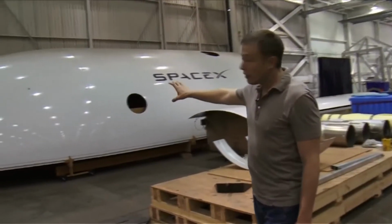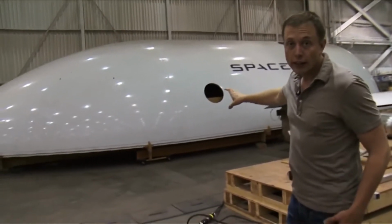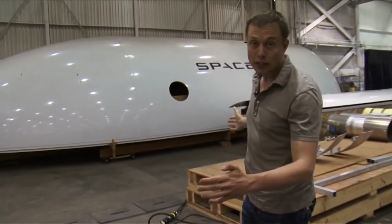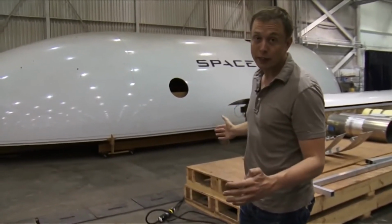So what we're looking at over there, that's a quarter section of the Falcon 9 17-foot diameter fairing. It's 17-foot diameter, obviously, and 50 feet long.